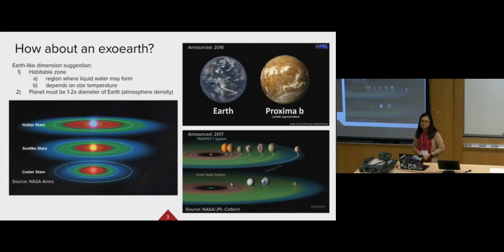So the name of the game we're really doing is we're looking for an exo-Earth, which is an Earth-like planet. And these are the suggestions we have for looking for an Earth-like planet. The first one is that it must be in something called a habitable zone. Sometimes you'll see it in media listed as the Goldilocks zone because it can't be too far out depending on the temperature of your star. And we picked this zone because this is a region where liquid water is likely to form so life can happen. Another requirement is that the planet must be about 1 to 2 times the diameter of Earth. It cannot be more than 2 because at that point the planet will be so big that the atmospheric density is just too hard to work with.